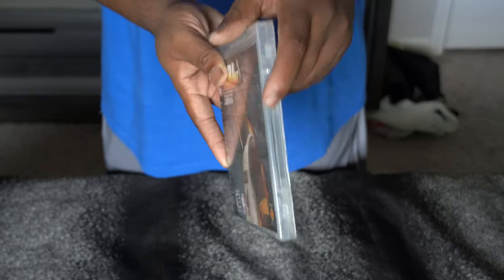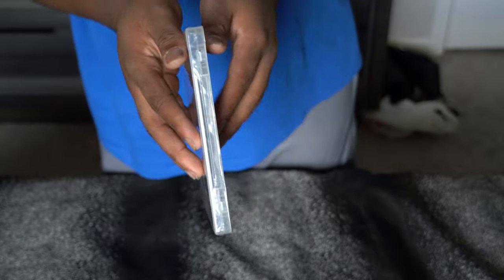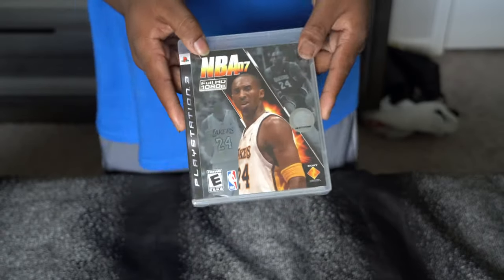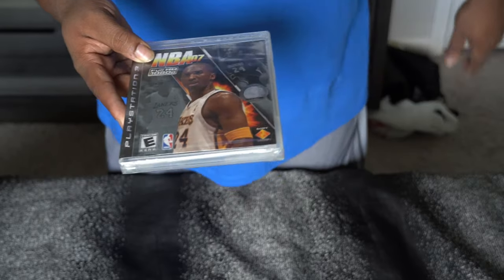And this one here is still wrapped in the, can you see it? Let me see, I'm trying to see if you can see it. Yeah, it's still wrapped in the cellophane, so yeah, you know what I mean? But I had to pick this up because Kobe's on the cover, but just another throwback basketball game.